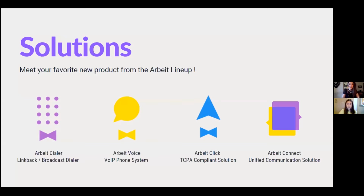The really great thing there is because we are a dialer provider and we have so much traffic going through our network, we're actually able to offer this voice service at a lot lower price than a lot of companies who just offer a voice solution. So it's always great to be able to pass those savings back on to you guys.